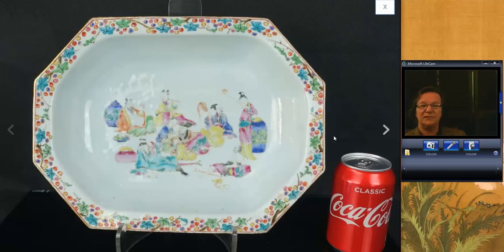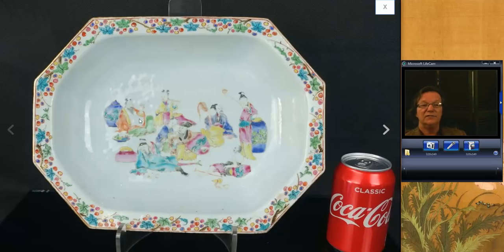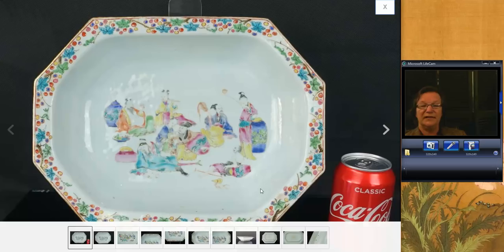There were a couple of sellers. Had a lot of stuff up. And this was a very nice 18th century deep bowl. Some people call them early 19th. I tend to think this is probably an 18th century one, with a figural scene in the center, very simple against a blank background, of men and women sort of relaxing outside, enjoying the day, and beautifully done.